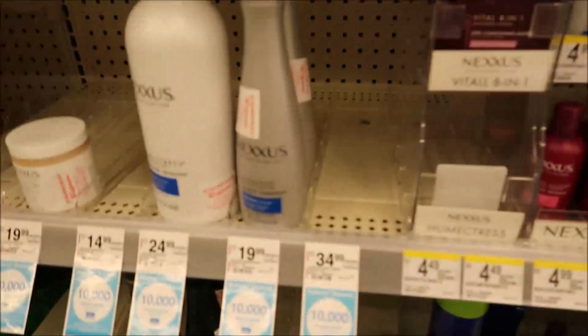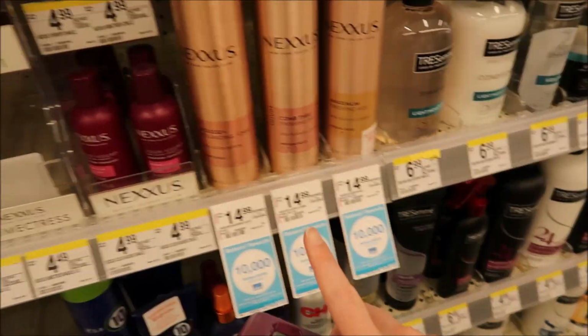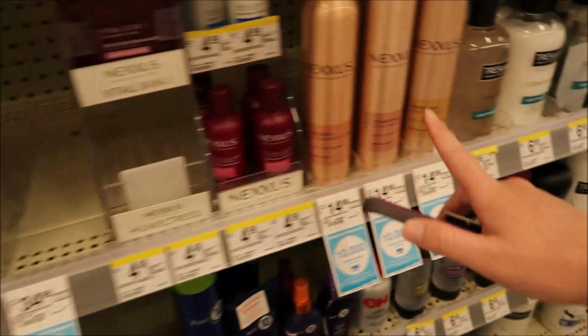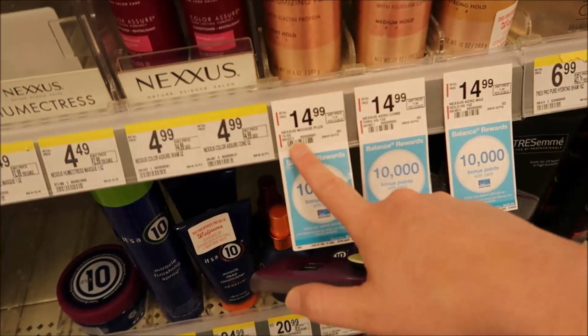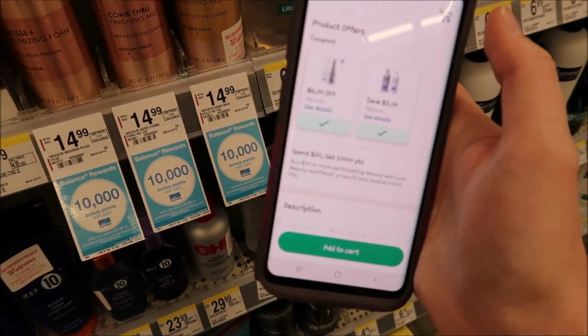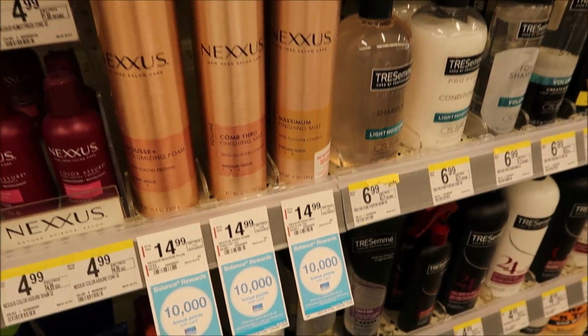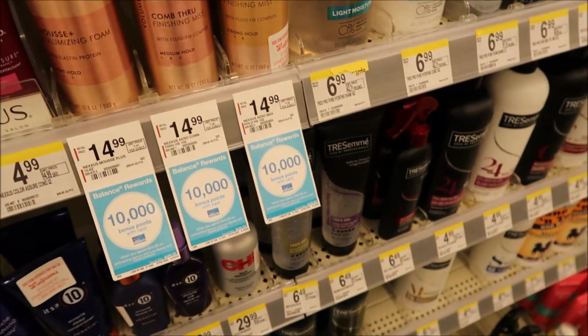So the Nexus deal is not the greatest deal, but in case you need to get some stuff, they hardly have anything in stock, but we're going to do the hairsprays. So they're $14.99. You want to buy 2 of them. I currently have a $6 off digital coupon and a $5 off digital coupon. You would end up paying $18.98, but then you get 10,000 points.